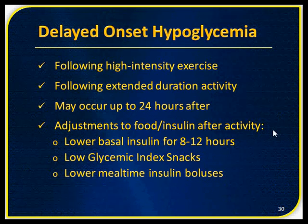Adjustments to food and insulin after the activity. Lower the basal insulin for 8 to 12 hours. A low glycemic index snack should be kept handy. Lower mealtime insulin boluses. All these can reduce delayed onset hypoglycemia.